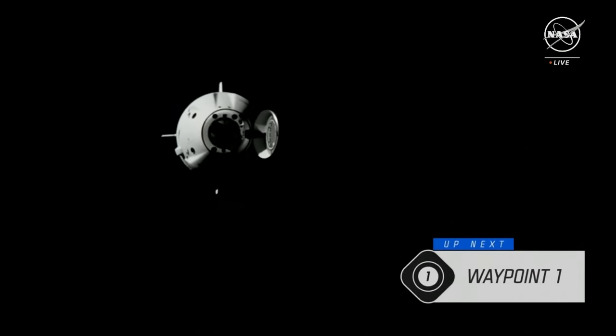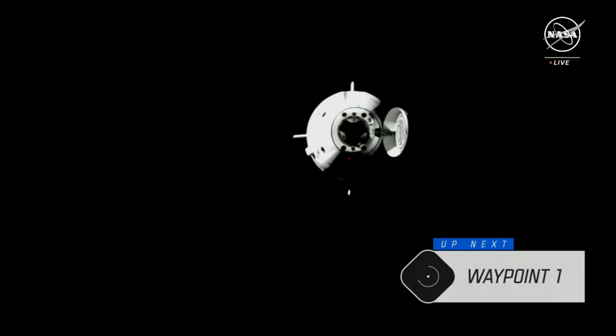Dragon on the big loop, ready to pressurize. Dragon SpaceX, you are go to initiate suit leak checks.